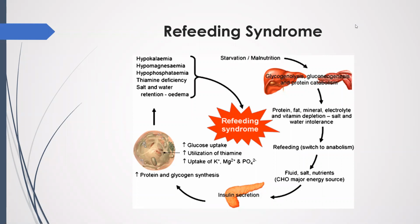So then we introduce nutrition to the patient, the so-called refeeding, where we're trying to switch the patient from a catabolic to an anabolic state. And this major introduction of glucose causes insulin secretion, which then leads to increased protein and glycogen synthesis, which in turn causes an increased uptake of glucose by the cells, increased utilization of thiamine, and increased uptake of potassium, magnesium, and phosphate. This leads to intracellular hypokalemia, hypomagnesemia, and hypophosphatemia, thiamine deficiency, and salt and water retention, which causes edema. And this leads to the refeeding syndrome, which is often a clinical phenomenon where patients go into cardiac arrest, etc.